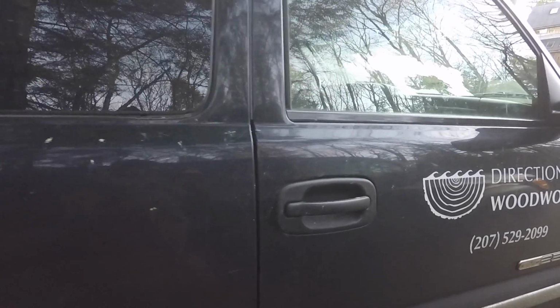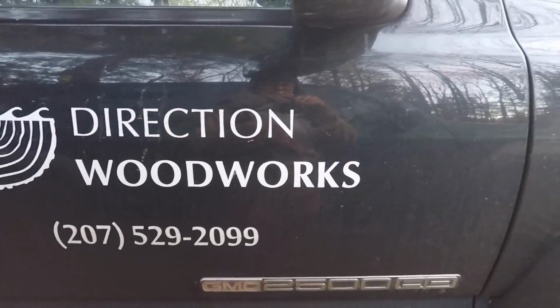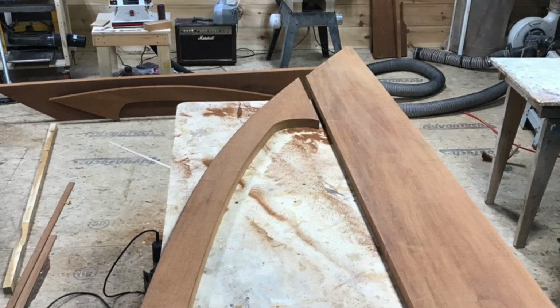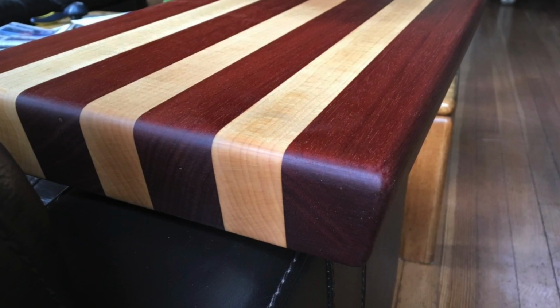Two years ago, I started my own business called Direction Woodworks, and Direction was the name of my first boat that Josh and I sailed around the world. There was a lot of discussion about what we should call the business, and Josh came up with Direction Woodworks because Direction was our first boat that we sailed around the world on.